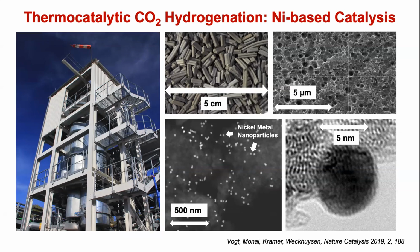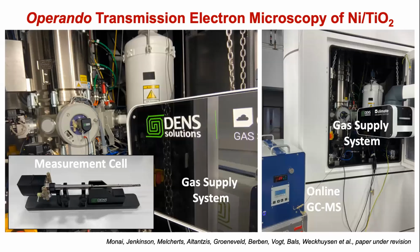This is the reactor, 5 centimeters is the extrudates. Then you have this porous metal nanoparticle, and here you see on the bottom right a nanoparticle of about 5 nanometers. So the setup is indeed from one of these companies. You see this cell holder on the left bottom where you have this chip which is added and where the catalyst particle is in. Then you have a front part of this electron microscope, which is the gas supply system. It's also shown on the right image. And you have the online GCMS, which allows you to analyze what is going on.